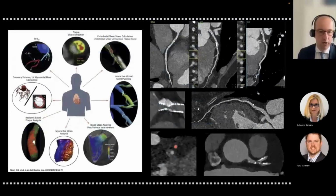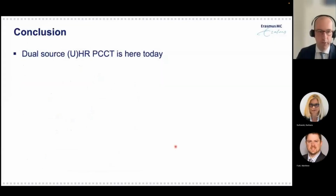When we combine it all, I think there's a lot of interest in a lot of new technologies to look at coronary arteries, plaque characterization, FFRCT, all kinds of calculations. I think those all will benefit from the increased spatial resolution and the spectral capabilities that photon-counting CT is offering. And I think we will see exciting developments in these fields.